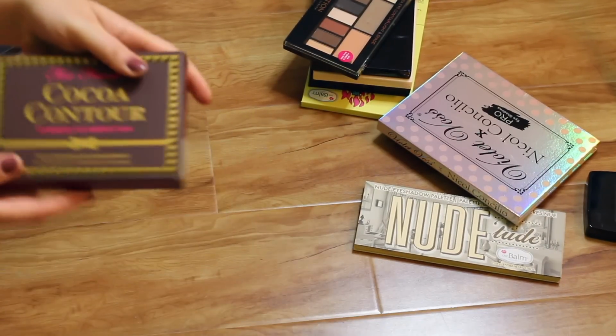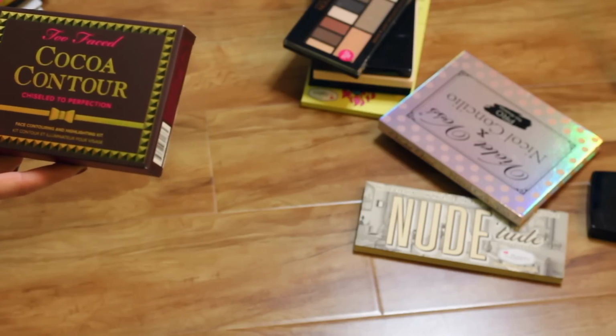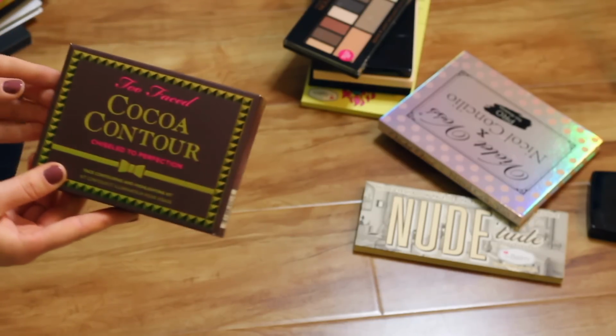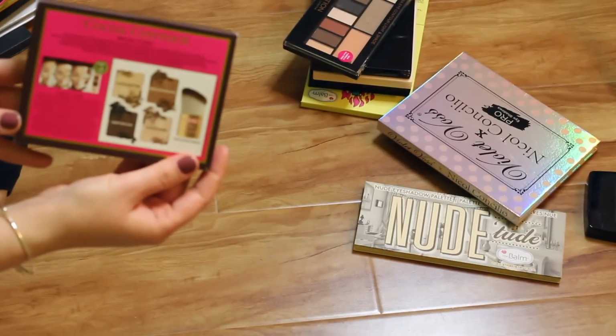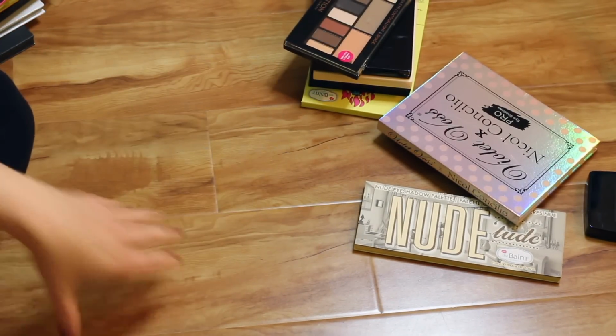Oh, I don't know what this is doing here, but this is the Cocoa Contour Chisel to Perfection by Too Faced. It's their contour palette. It's still in the box. Haven't used it yet, so I'm keeping that one.